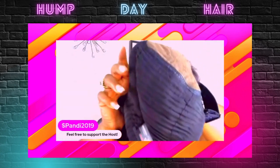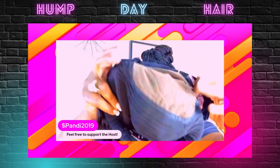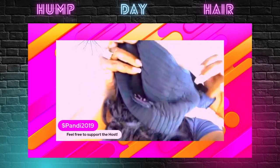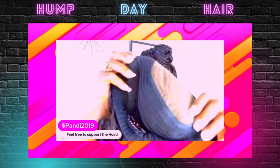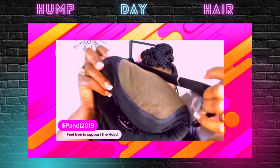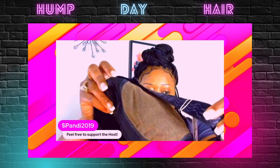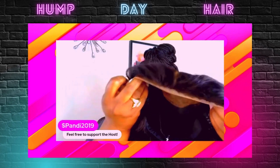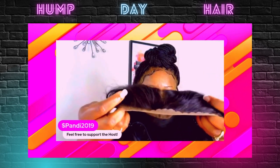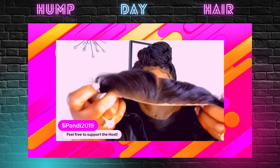So as you can see, it is pretty much a standard dome cap outside of the lace area, which is very, very breathable. It's like a mesh. I love this anti-grip or anti-slip, so you don't have to worry about it sliding all off your head. And look at that, guys. It's already cut for you. You don't have to worry about cutting it. It's nicely tweezed. It is looking like your natural hairline.